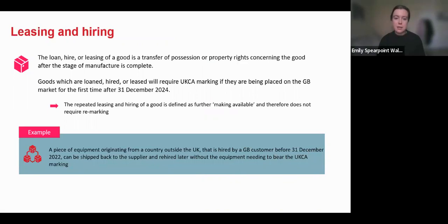For example, a piece of equipment originating from the EU or another country outside the UK that is hired by a GB customer before the 31st of December 2024, bearing the CE marking, can be shipped back to the supplier and rehired later without the equipment needing to bear the UKCA marking.